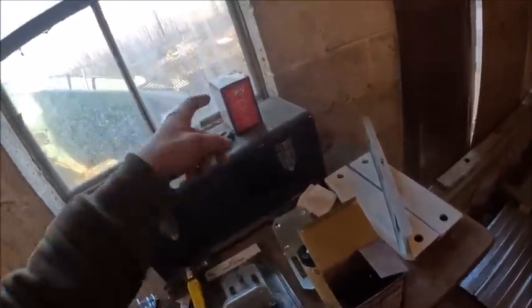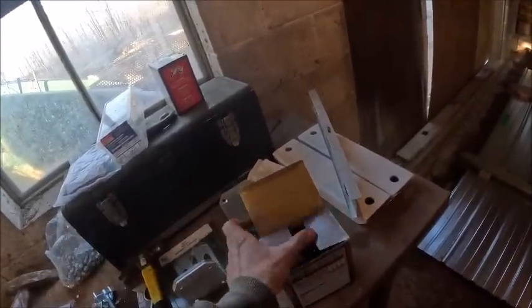And to tell you what, these things right here are bad to the bone. I like these things. Those are junk. These are awesome.